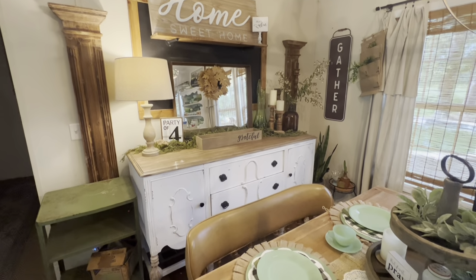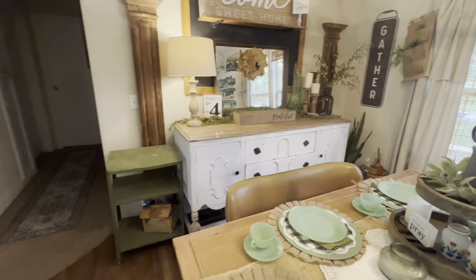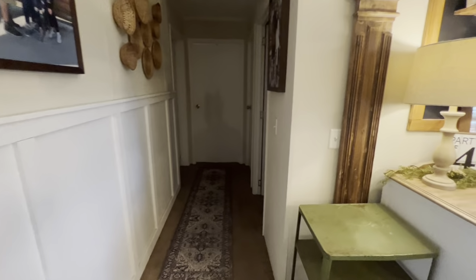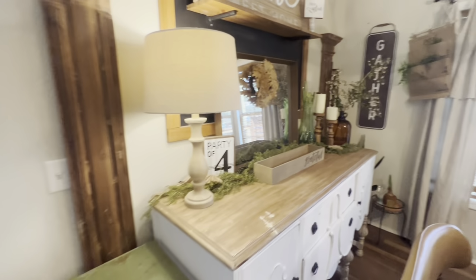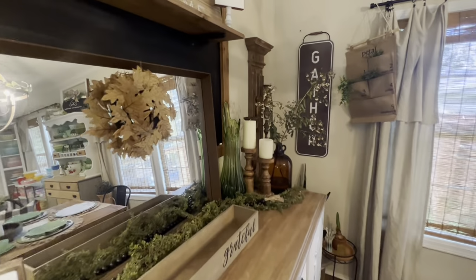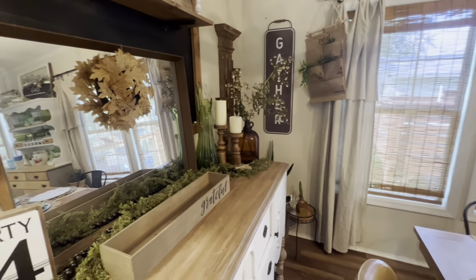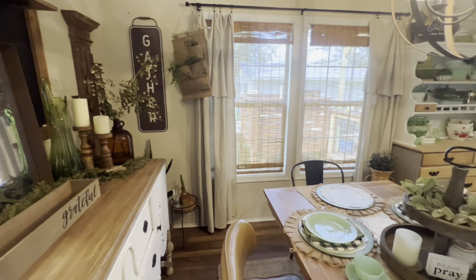There are three more bedrooms back here. Actually, it's two bedrooms and an office and a bathroom. I've showed the bathroom before in my clean with me, and I've showed the office. But my daughter's bedrooms, that's their space. I will be showing my youngest daughter's here soon, because we're working on a makeover and it's turning out really good, y'all. So stay tuned.